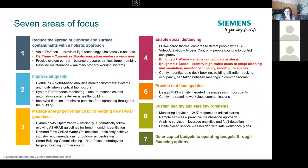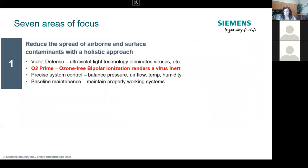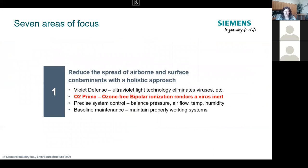So back to the 7 areas of focus. That was the enlightened piece of it: the data tracking, the IoT, making a building more data smart about being able to enable social distancing. We're now going to move on to the other area of focus that we think is very important, which is reducing the spread of airborne and surface contaminants with a holistic approach.